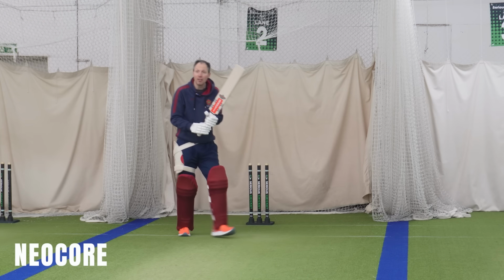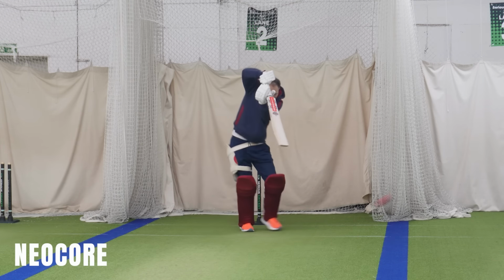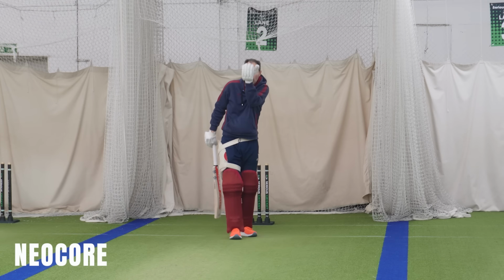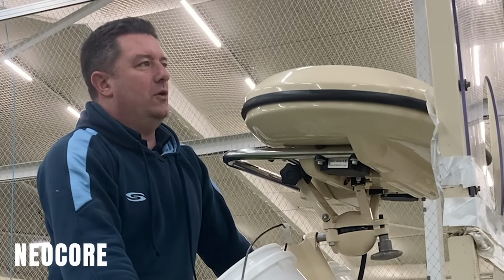Should we go on the back foot and see if anything changes? And again, really comfortable up and down. Feels like I've got to rush a little bit, but probably just getting a bit older.